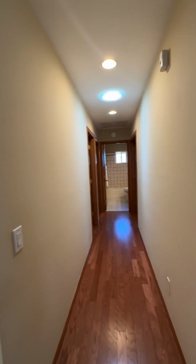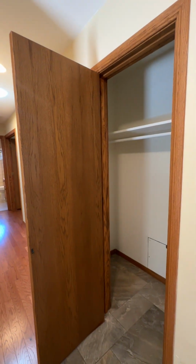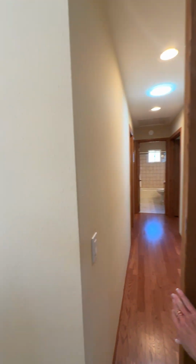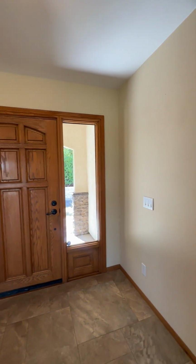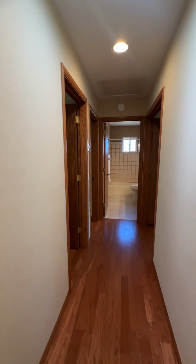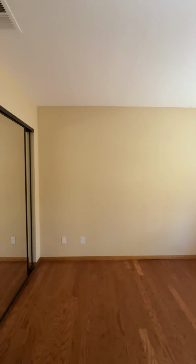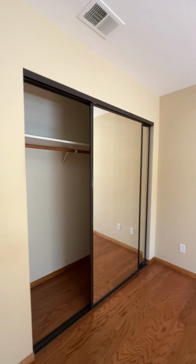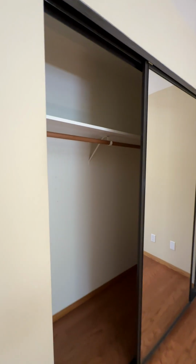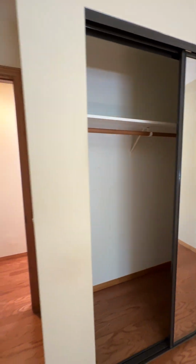Coming down the hallway. Before we head down the hallway, here is a coat closet just right off the entry. So that's really nice for your guests. It's just located nicely across from the entry. Heading down the hallway, we're gonna turn left into one of the first bedrooms. So this bedroom looks like you could likely fit a queen size bed with no problem. It has mirrored doors and a nice deep closet. So great closet space.